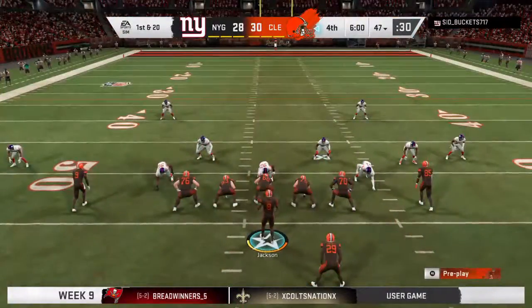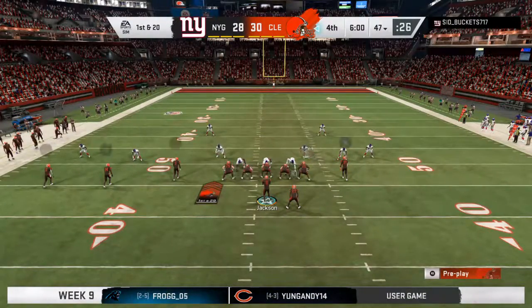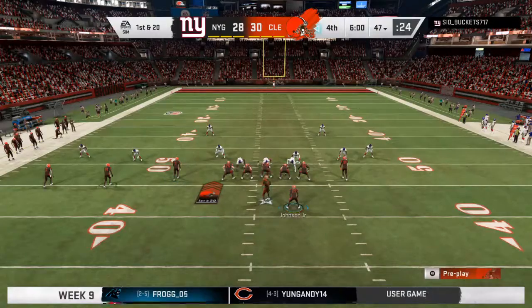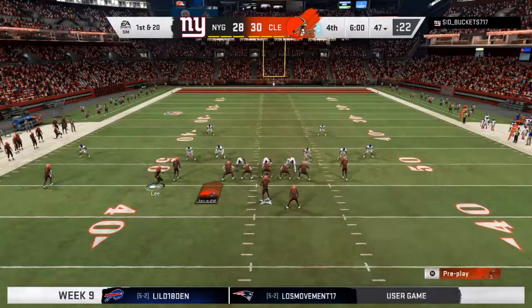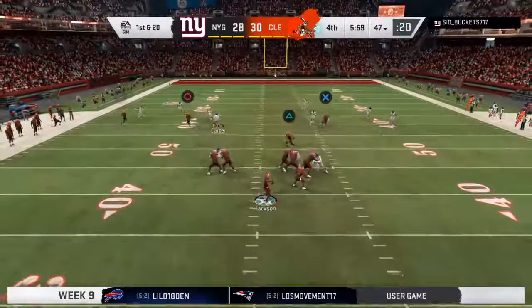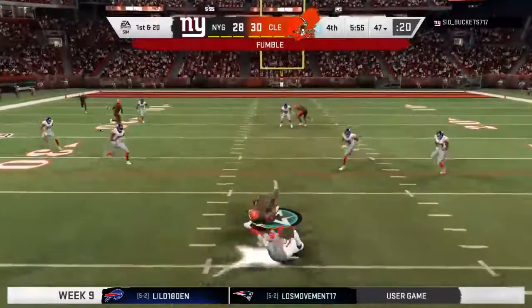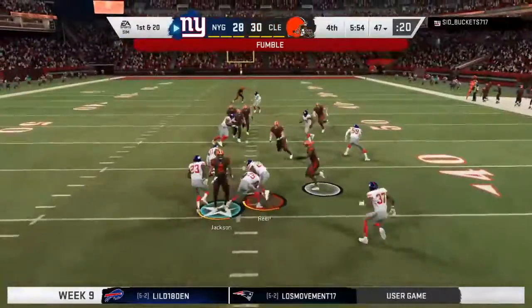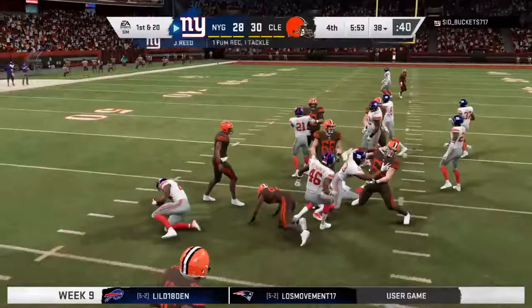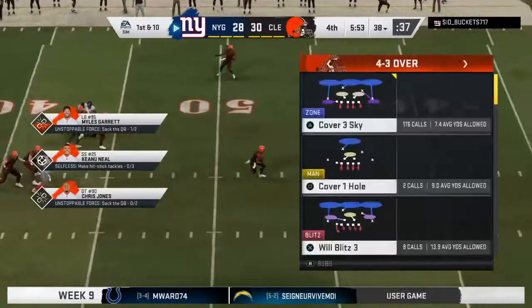They're backed up here with a 1st and 20 now after the holding penalty. Now this time he'll look to throw. And an alley to run. Jackson hit, and he lost the football. And the Giants have it. It's picked up. And they have possession, and they have it at the 38-yard line.